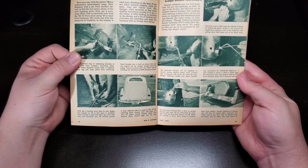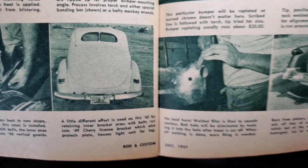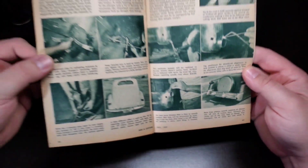Swapping and installing. Going from that, exhaust through the bumpers. Kind of the new trend, the way it looks.